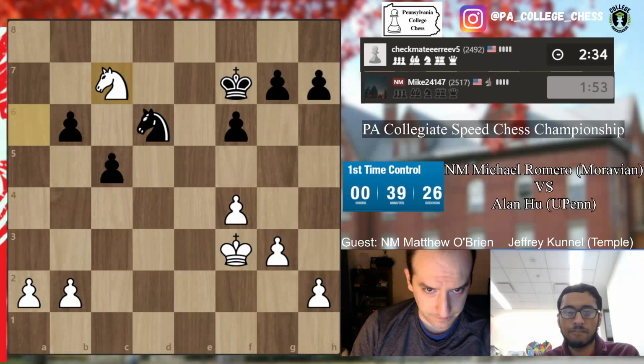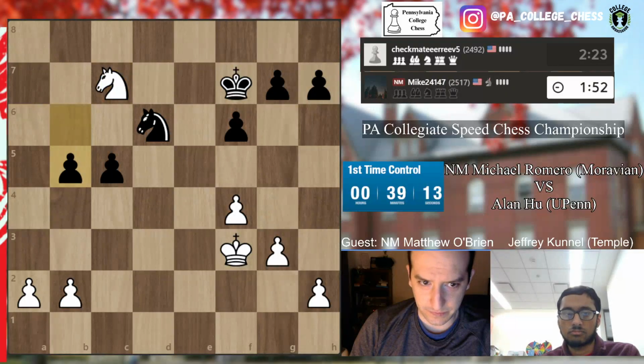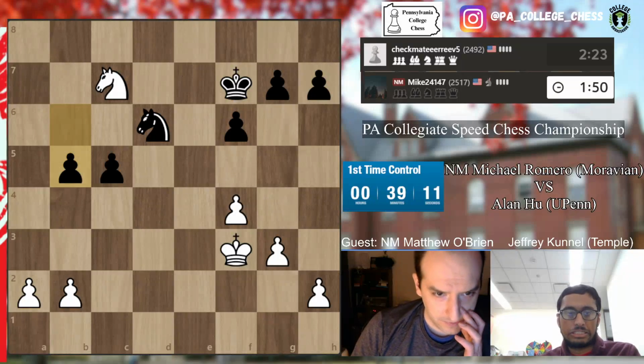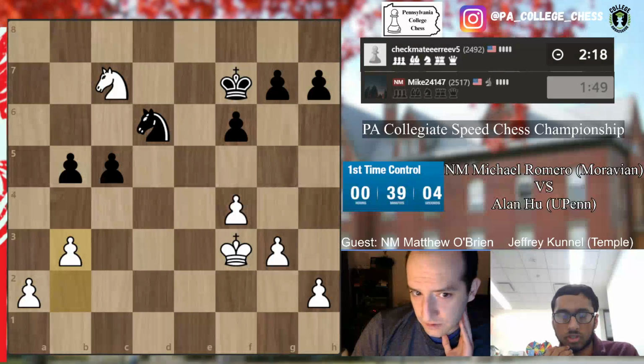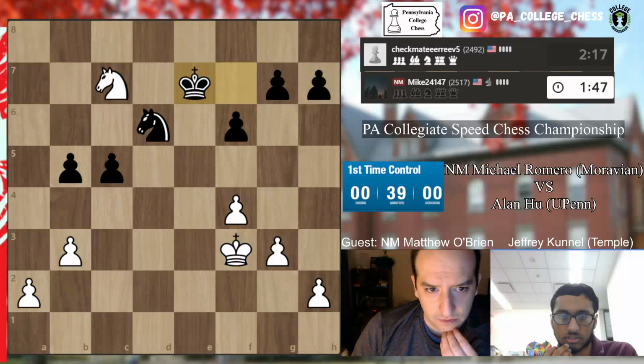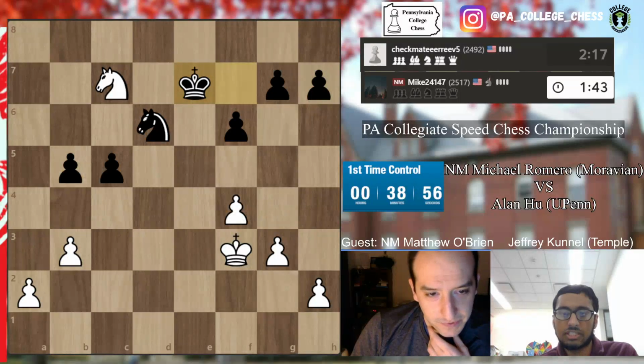Let's see. Yeah, I think Black just doesn't need to touch anything, just start moving. Oh, that one I wasn't expecting, because now maybe there's the idea of going b3 and a4 eventually. Or yeah, Black can play for c4 too. Or maybe knight a6, that might trap the knight eventually. Yeah, I don't know. Maybe.